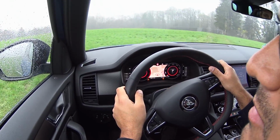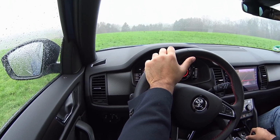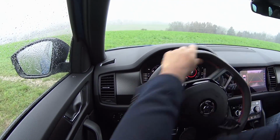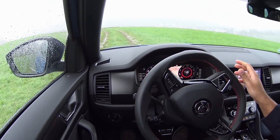So I'm going to try to make a quick U-turn here so we can see how the traction is on wet surfaces when I am at a standstill in the mud. No problem. So these low profile tires are pretty good.